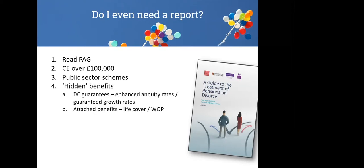The other point is DC, or defined contribution schemes. These are schemes which look like personal pensions, pots of money and funds, where you may be aware that there are things called guaranteed annuity rates or enhanced annuity rates, or sometimes guaranteed growth rates attached to some of the pensions, which actually make them more valuable than their quoted cash equivalent. On occasion, they can have attaching benefits. Some schemes might have life cover attached, or what they call waiver of premium, which again enhances the value, and you just have to have a second think about whether you're going to share that scheme in favour of another one.